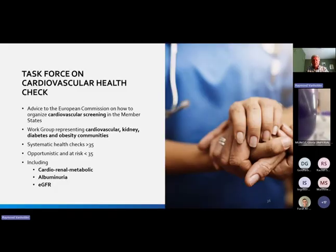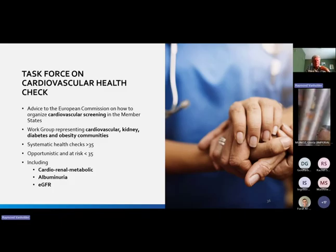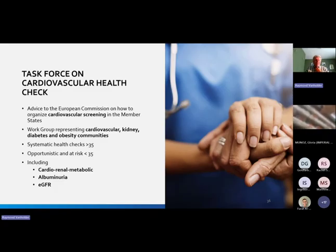on the bandwagon, and were also very active to be involved in a group that offered advice to the European Commission on what they would have to write in their plan on cardiovascular screening. And that was developed by a group of collaborating specialties, so the cardiologists, but also nephrologists, diabetologists, and obesity specialists. And we wanted to convince the European Commission, we will see what they're doing with it, to have systematic health checks at least every 5 years for those older than 35 in the general population, and every 2 years for those above 65, and opportunistic health checks, and health checks for people at risk below the age of 35.